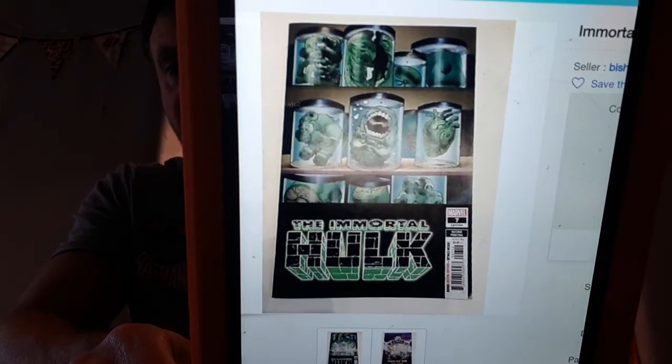And finally, there was the Immortal Hulk 7 third printing. I think I grabbed the first printing of that, because it was an error book. And this is your Immortal Hulk second printing. Pretty cool cover, bits and pieces in jars. Again, still around the cover price mark. Not a lot on the secondary market. Could be good long term with these extra printings, but it's all about supply and demand.